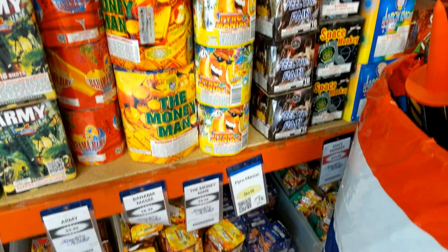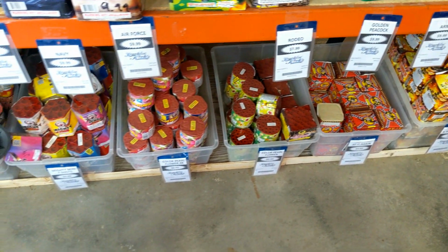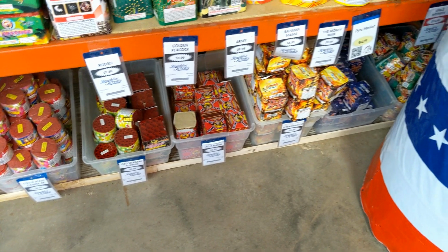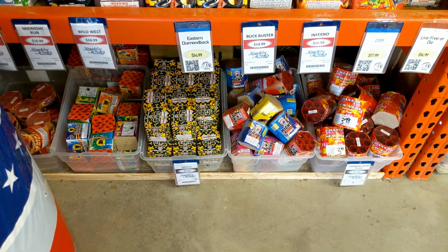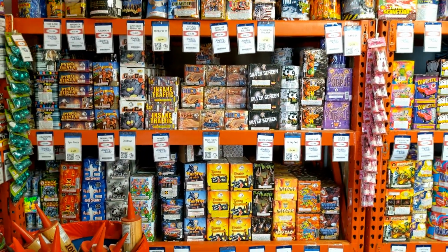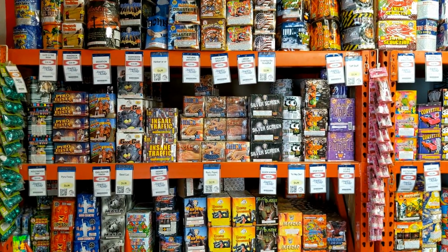Everything in the store is kind of laid out by price, so as we pan around the store, each shelf will kind of increase in price. Everything down here at the bottom is like $3 or less. Same with this shelf. So then everything in this section is the like $13 to $20 range.